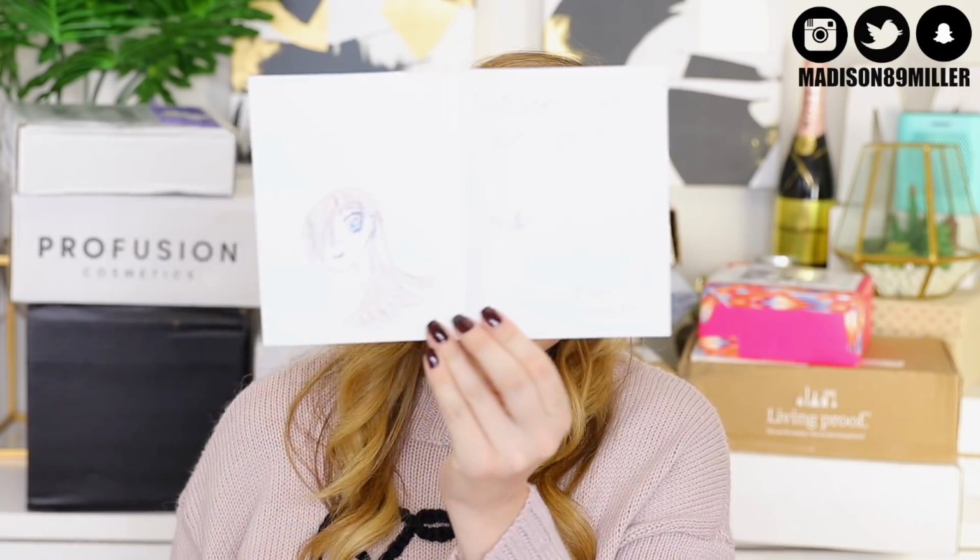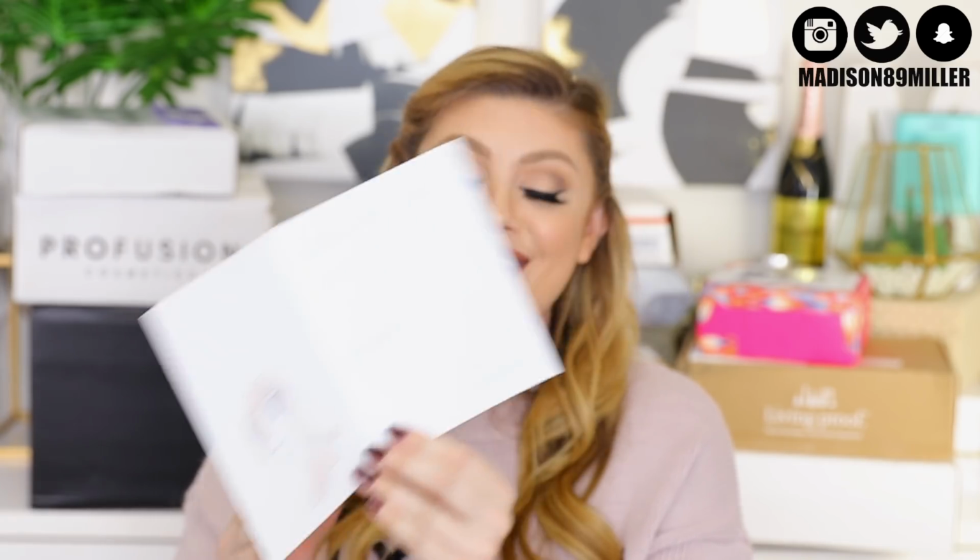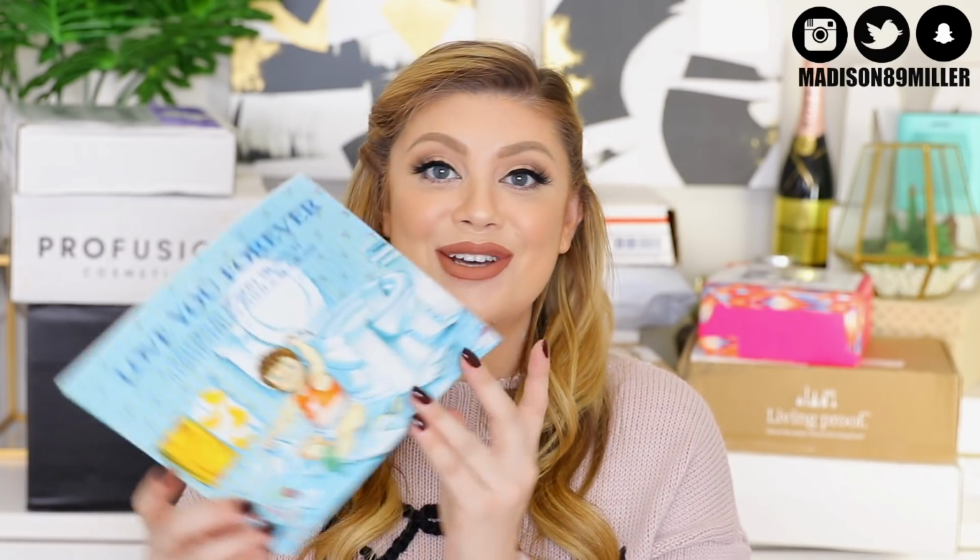And then also I got a sweet little card. I'm guessing it's from your daughter. And it says, congrats on your baby, yay, from Brooke. And she also did a really cute little drawing in there. Oh, I love it. And then they sent over this book.